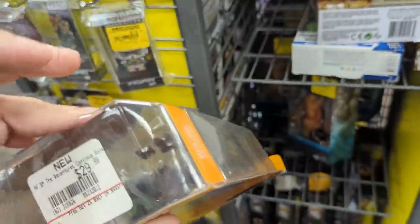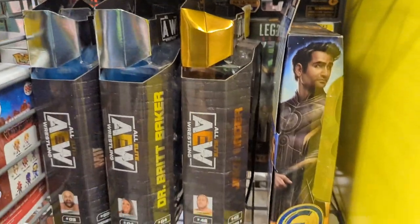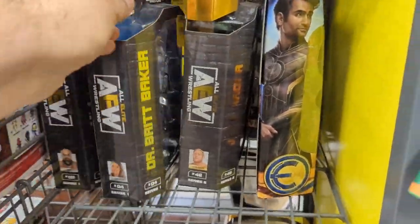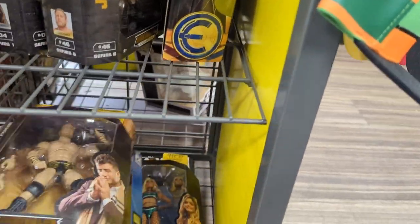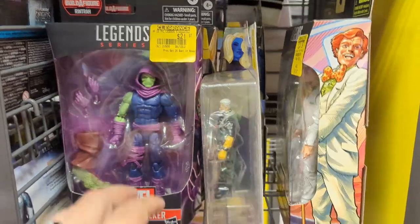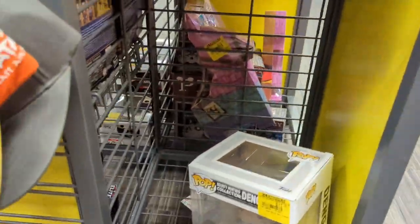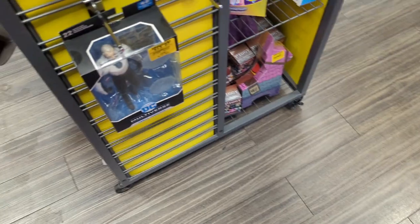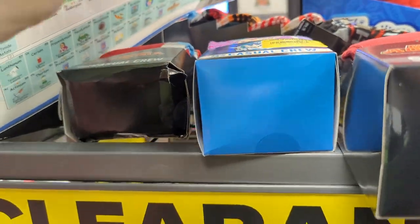Batman, $30. Blue Ranger, AEW, Eternal stuff. Oh, yeah. More and more Eternals. Doctor Strange wave. Villains wave. That wouldn't actually make a good custom. We got Lando. Hey, Lando. And that looks like it.